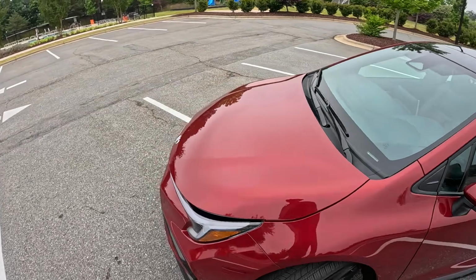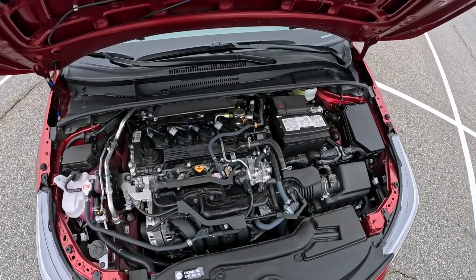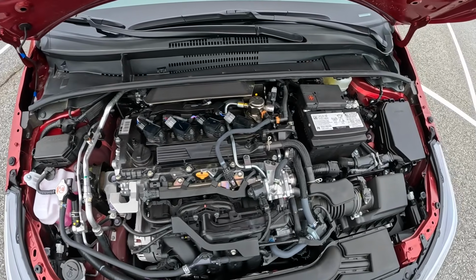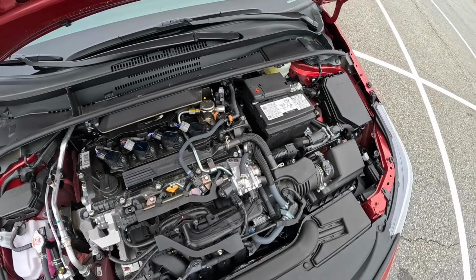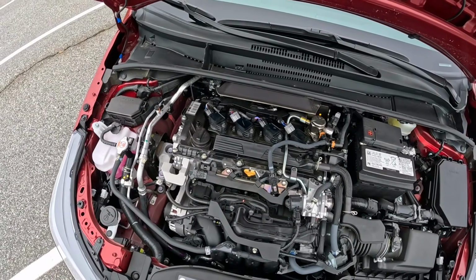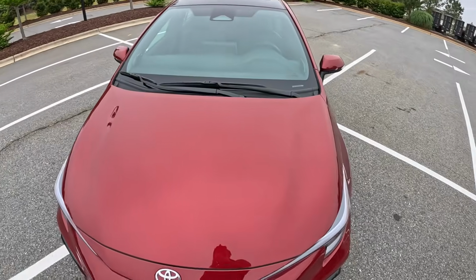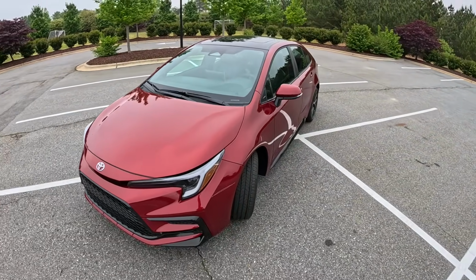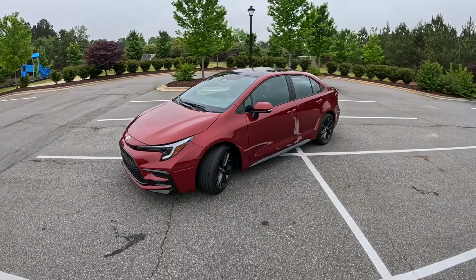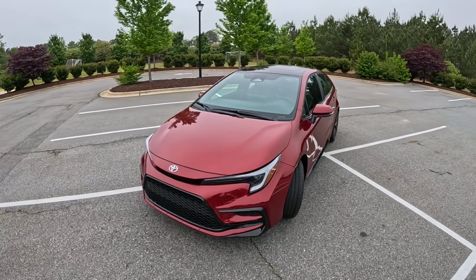Now underneath the hood we have the simple engine. You can get hybrids in these, of course, but this one's just going to get the naturally aspirated 2-liter inline 4-cylinder engine. This is going to make 169 horsepower with 151 pound-feet of torque. It is front-wheel drive with a CVT for the transmission. And then we have a 13.2 gallon fuel tank, 3,100 pounds curb weight, and 31 miles per gallon in the city with 38 out on the highway.